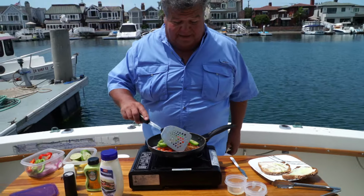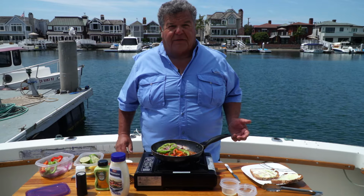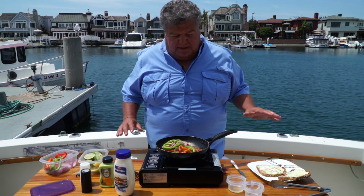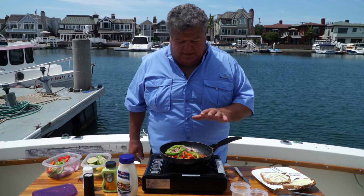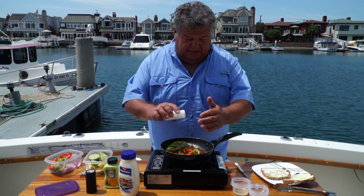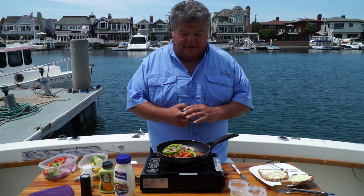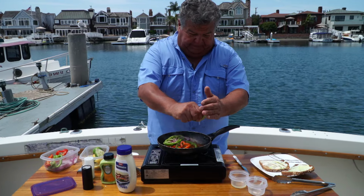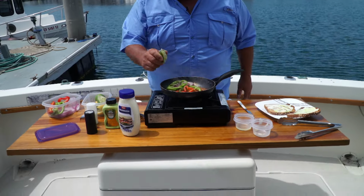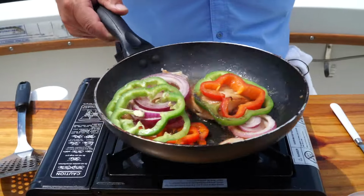Like I said, this is a very simple dish. I make this lots of times when I'm at home, maybe watching a football game, baseball game. I want something simple. I don't want to deep fry it. Don't want to put a lot of batter on it. I just do that. Add a little bit of salt. I always like to add a little citrus, a little bit of lime juice. This just looks so good.